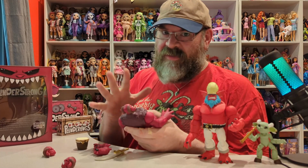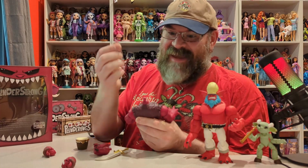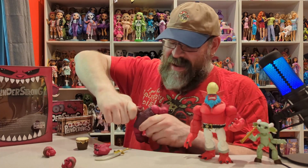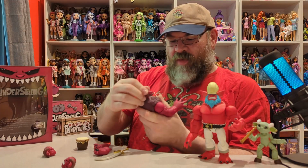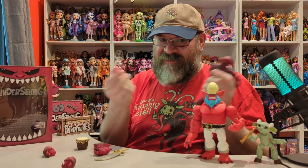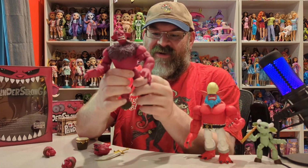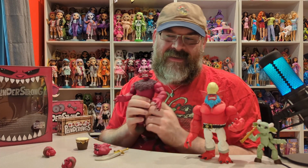Alright, so I got the other head on, but I actually did go and warm up all his joints real quick. This head does not want to stay on. It just comes off so easily. I don't know why that is. This arm also keeps popping out. And I warmed him up with a hairdryer and I still cannot get this leg to move.